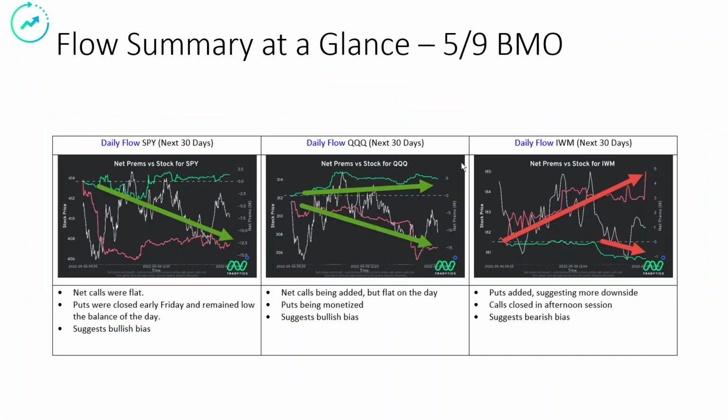Taking a look at the flow summary. In general, Friday we saw a monetization of the puts early in the day, and they remained relatively flat throughout the day. Calls were relatively flat. This suggests a somewhat upward bias, but it could be misleading, right? So don't read too much into this, except to say that we did see some monetization on Friday.